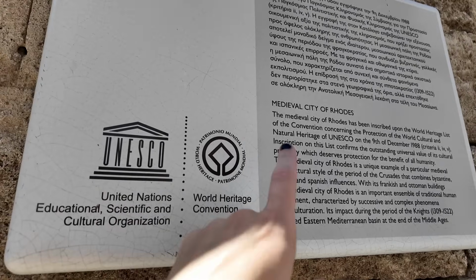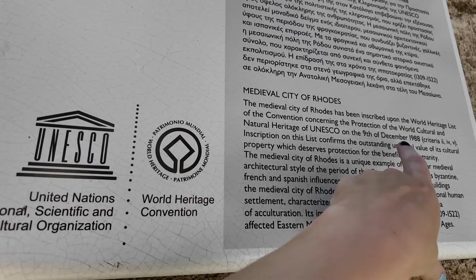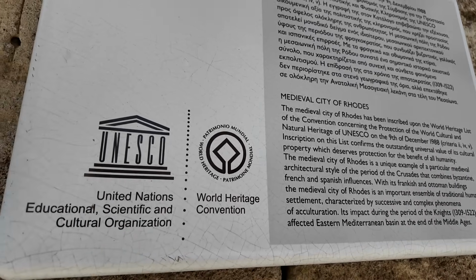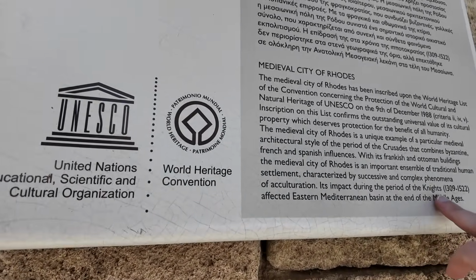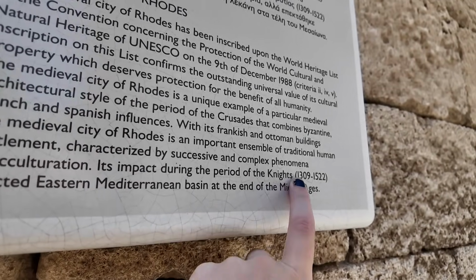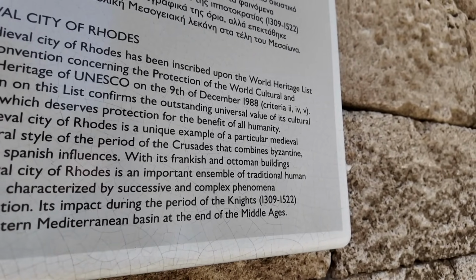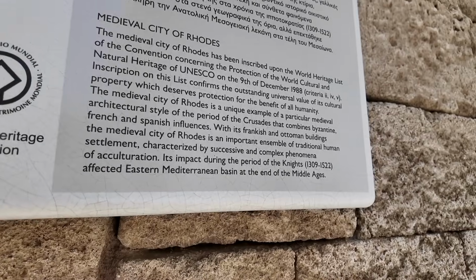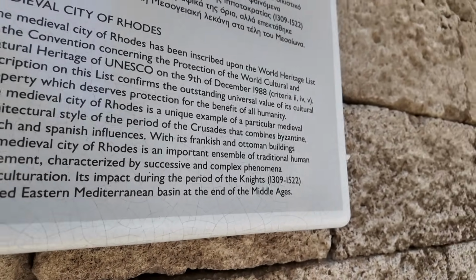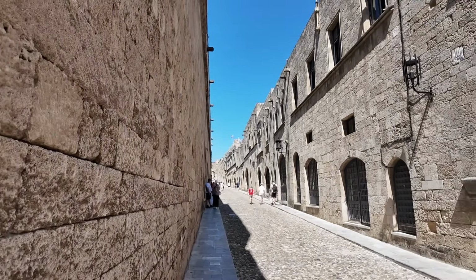So this is just saying that the medieval city of Rhodes is a World Heritage Site. So its impact during the period of the Knights was 1309 to 1522. Oh, I was wondering what sort of time period it was. Then it said the Ottoman Empire came in around the 14 something, didn't it? Wow, 1309, that's so old. So that was this street here, Street of the Knights.